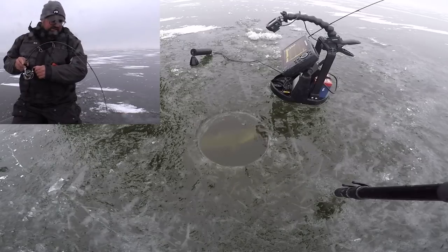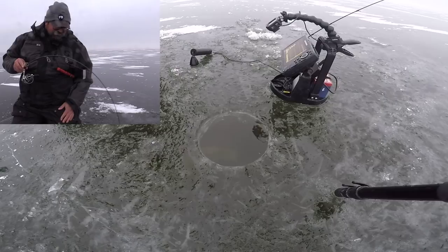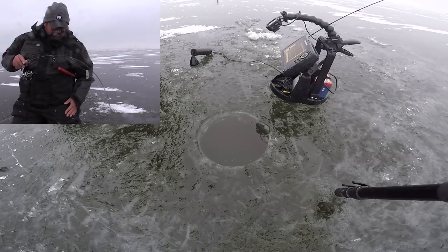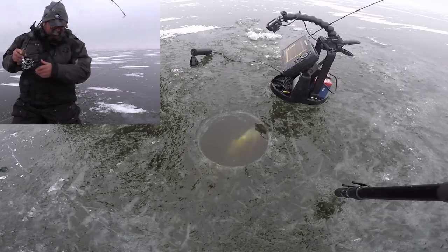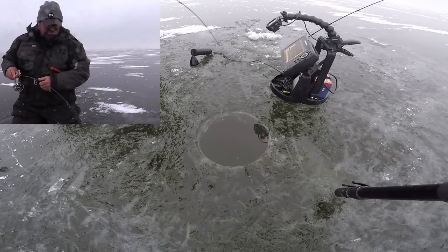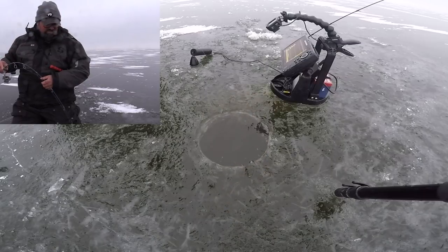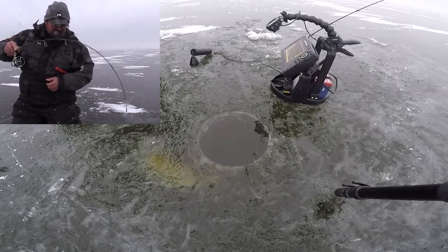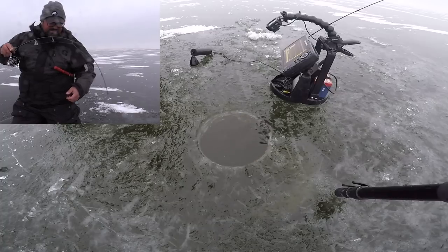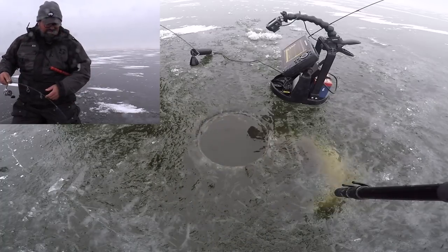Nice fish. I love watching these fish swim around underneath the ice. Like, you can't beat early ice. It's the funnest time of the year. Be really careful though. Don't horse them when they get to the hole. Wait till the head comes up and then give them that final little pull right at the end. Look at them swim in circles around the bottom of the ice.